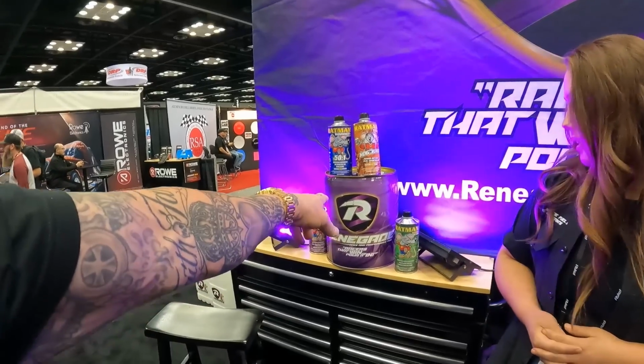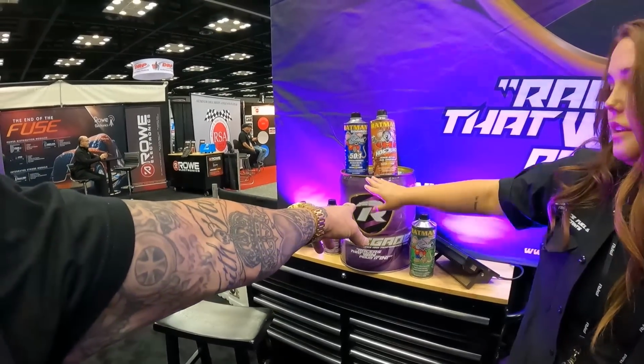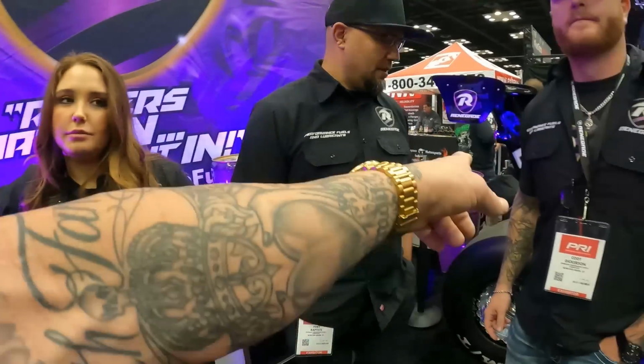You could buy these in, what is that, 5 gallon, and then you could also buy a barrel? Yeah, or bulk fuel. Wow. If you want 8,000 gallons, we can ship you 8,000 gallons. We can ship 30,000 gallons too. Okay. Yeah, you're gonna need a bigger truck.